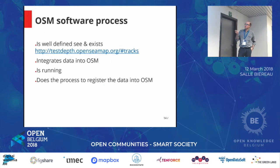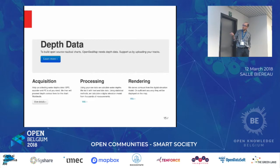Okay, so, as I said, the process is completely accessible and it's already working in OpenStreetMap. It integrates well into OpenStreetMap. And as I show you, it's possible to upload the data. We'll do some online activity if possible afterwards. So if you go to that page, you will see this information about acquisition, processing, and rendering of the information.